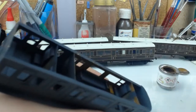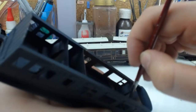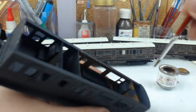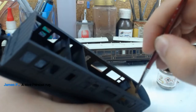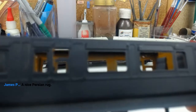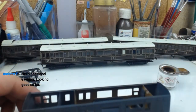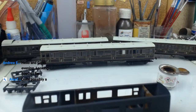Now, as I come to the end of this wall, what do we think for the floor? Would we have a wooden floor with a rug, or would we have a fully carpeted floor? That is my question. But you can see now the colour gone on there nicely. A nice Persian rug. Well, I'm not painting a Persian rug. Oh, I've got one for inspiration, literally 1.5 foot away from me, but I'm not painting a full Persian rug.